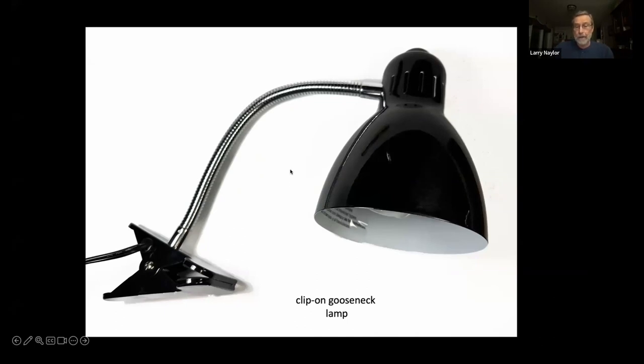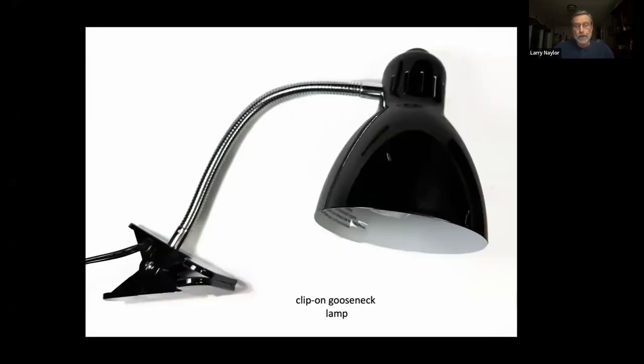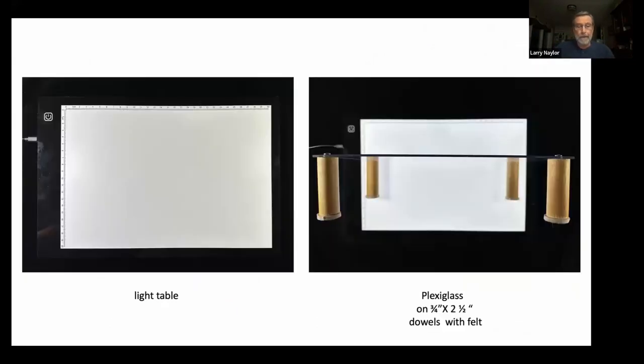I use gooseneck lamps that are clip-on. You can clip them onto a table. You can clip them onto a bar. You can clip them onto anything, and you can use them. The idea of the gooseneck is you can twist that light around and get angles that you wouldn't be able to get any other way. So I really like the goosenecks.